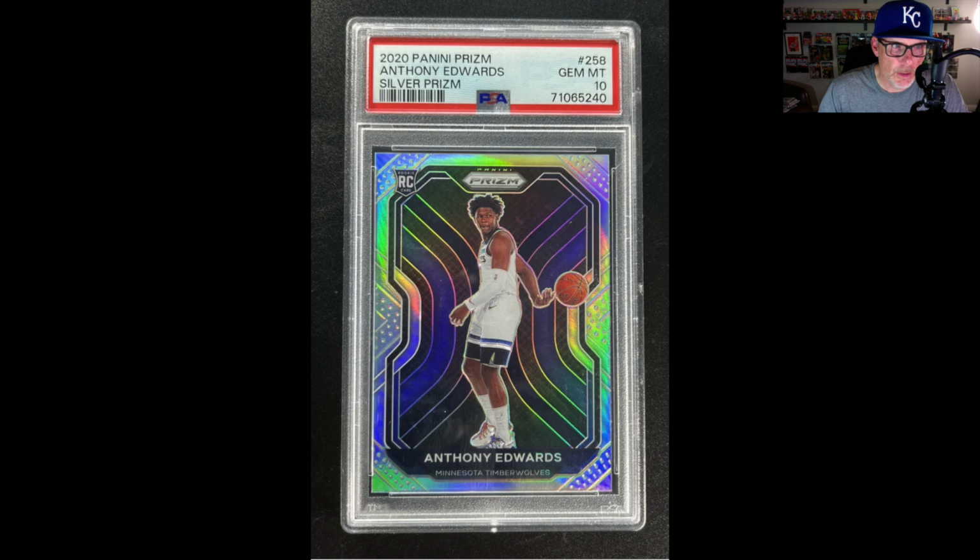I mean, if you're gonna grab a Silver Prism of a basketball player, wait until like the middle of summer when nobody's thinking basketball, because there's just so many that go up for sale. I mean, there were 6 of those silver Anthony Edwards getting ready to end auction, all 10s. It's just a never-ending revolving door.